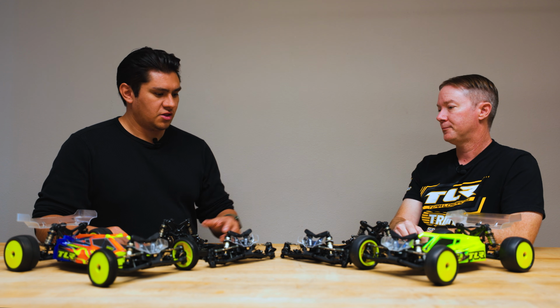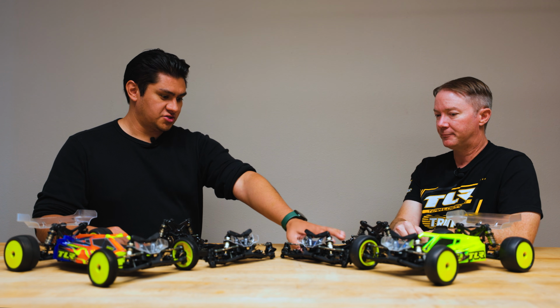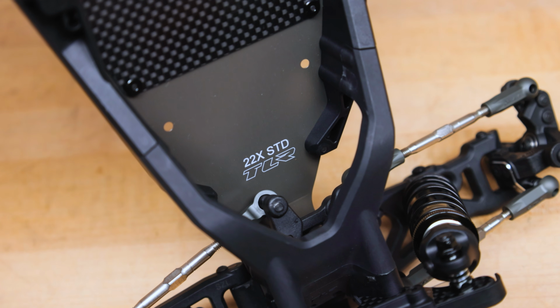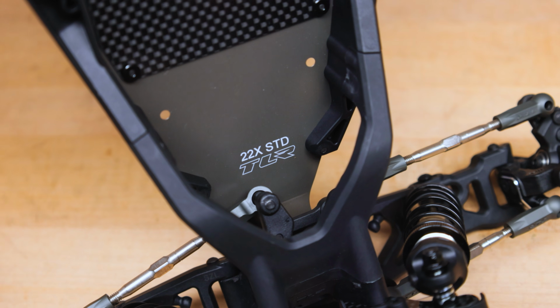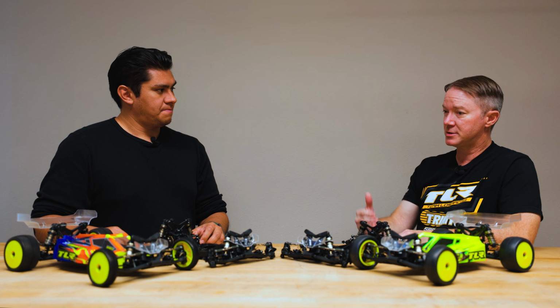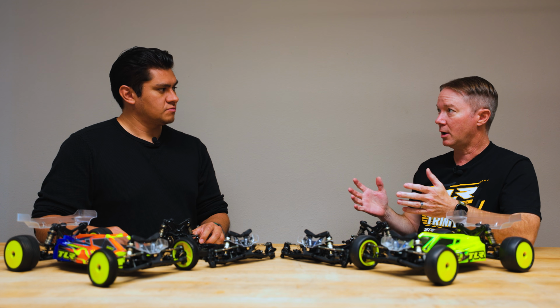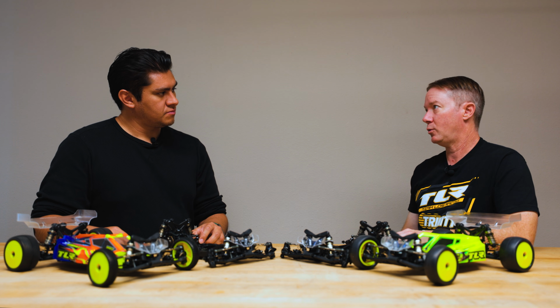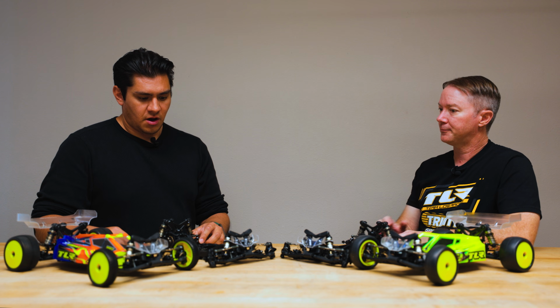Got it. So I'm looking at the etching here. It says standard on the chassis. This says +3. Those are the only 2 chassis that we're offering? Those are the only 2 that will be available in the boxes. We are offering a -3 because we have found some instances where people like the shorter car for a couple of different reasons. Usually it just provides more overall grip. Gotcha. Awesome.